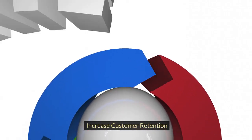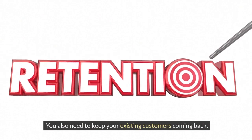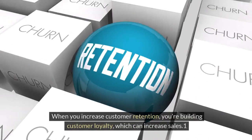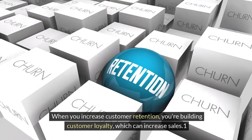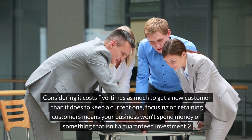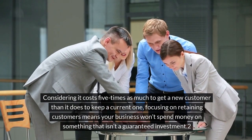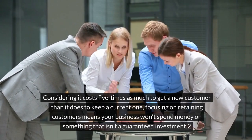Increase customer retention. It's not enough to just get new customers for your business. You also need to keep your existing customers coming back. When you increase customer retention, you're building customer loyalty, which can increase sales. Point 1. Considering it costs 5 times as much to get a new customer than it does to keep a current one, focusing on retaining customers means your business won't spend money on something that isn't a guaranteed investment.